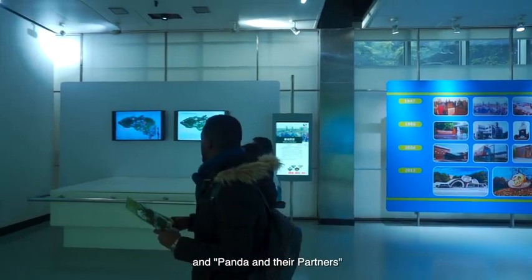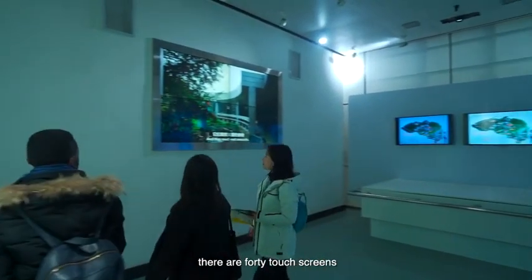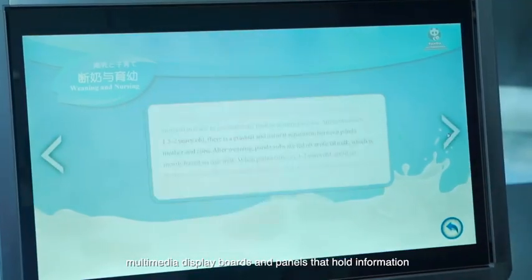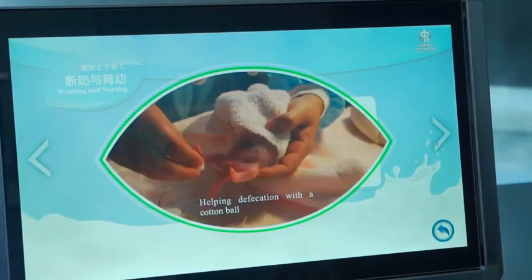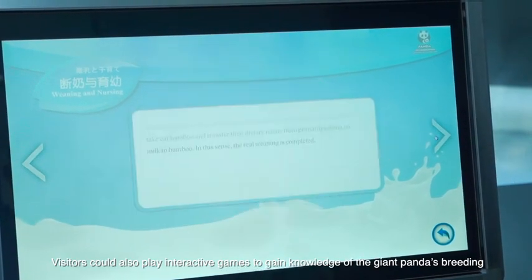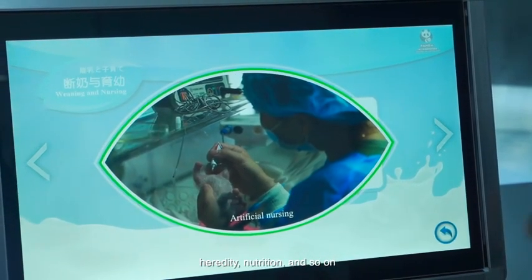Panda and Their Partners. In the Panda Scientific Discovery Center, there are 40 touchscreens, multimedia display boards, and panels that hold information and knowledge about the giant pandas in Chinese, English, and Japanese respectively. Visitors could also play interactive games to gain knowledge of the giant pandas' breeding, heredity, nutrition, and so on.